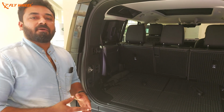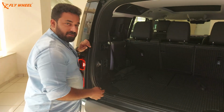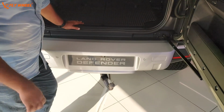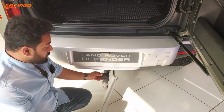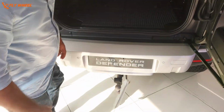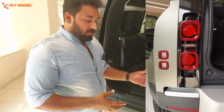The new Defender is capable of towing around 3.5 tons and it's very essential for an off-roader. And to do that, it's very easy. You just need to press a button over here. The tow hook will come out electrically. It'll take only a few seconds. And once it's there, it's good enough to tow your trailer. And there's a power socket also to connect for the braking of your trailer or whatever things you're going to pull. And to use the blinkers, there's another button which is used to blink the lights when you do the towing.